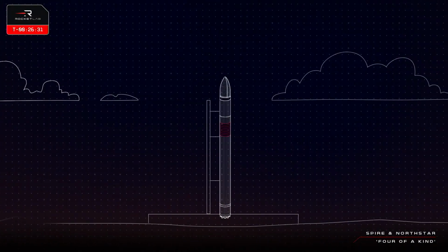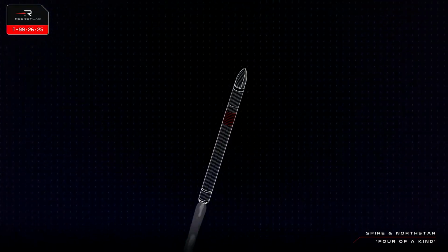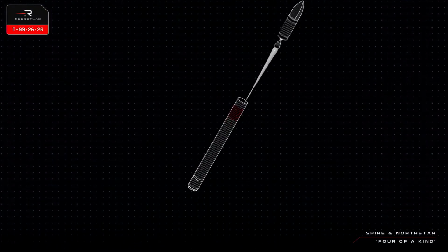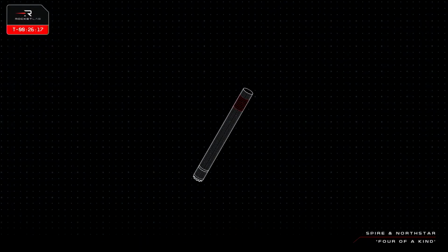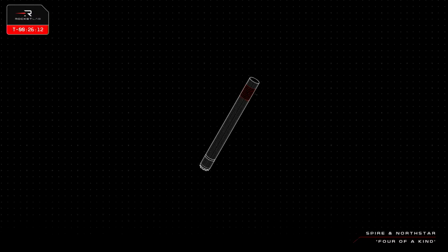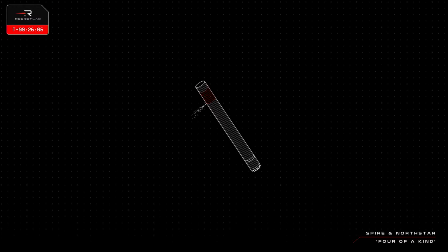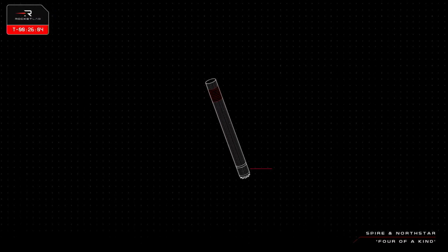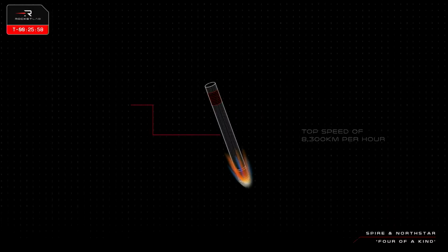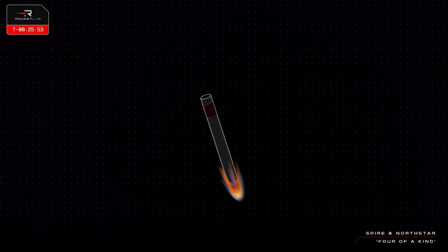First, Electron lifts off from the pad, with 9 Rutherford engines on Electron's first stage propelling the rocket towards space. Around 2.5 minutes after liftoff, at around 70 kilometers above Earth, the 9 Rutherford engines on Electron's first stage shut down, allowing the rocket's first and second stages to separate. Tiny reaction control thrusters reorient the stage to the correct angle of attack to slice through Earth's dense atmosphere as it descends. The 12-meter-long stage falls to Earth at top speeds of more than 8,000 kilometers per hour and a temperature peak of close to 2,400 degrees Celsius.